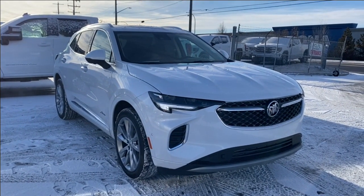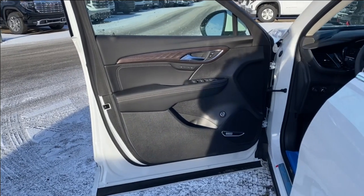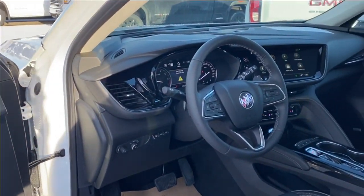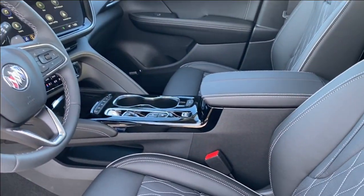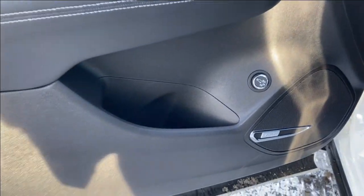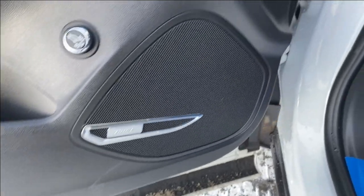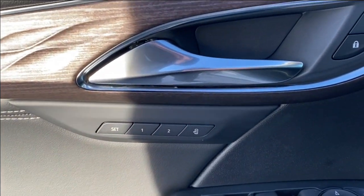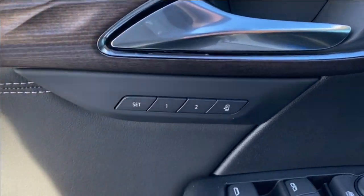Let's take a look. First, we're going to go ahead and take a look at the interior. You can see that ebony finish on the door panel, along the dash at the front of the vehicle and the center console. Storage compartment on the bottom of the door panel, Bose audio system, power liftgate controls, power windows, power mirrors, and power locks, as well as having memory settings for the driver's seat and mirrors.